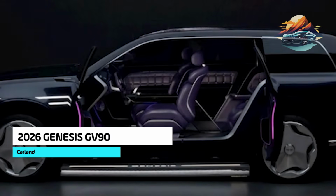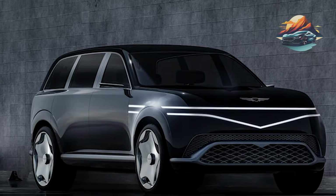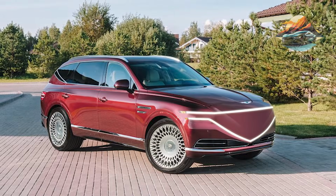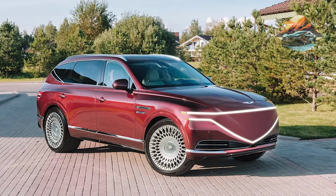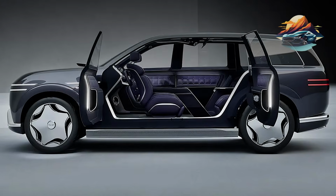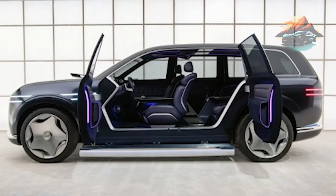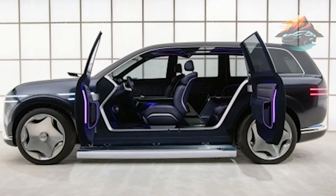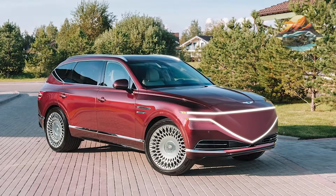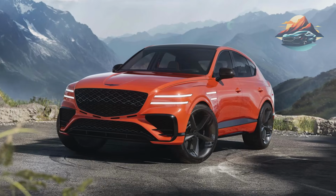2026 Genesis GV90. The 2026 Genesis GV90 is Genesis stepping up and saying, yeah, we can build a true flagship SUV too, and it's electric. This thing is shaping up to be the crown jewel of their lineup, previewed by that wild Neolun concept, but production's expected to go 3-row so it can actually haul the family and still feel like a rolling lounge. Word is, it'll pack close to 500 horsepower with dual motors standard and all-wheel drive baked in, so even at its size, it won't be sluggish.